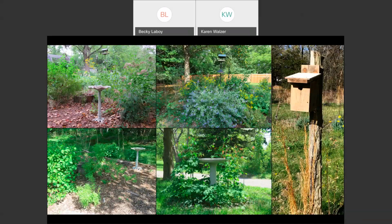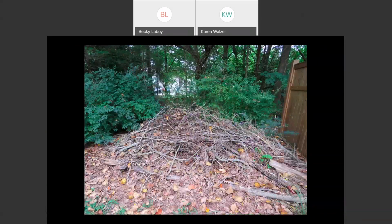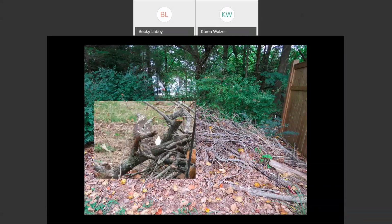A brush pile offers shelter and protection for birds from predators. This Cooper's hawk was foiled by the brush pile this time, but she'll be back. Food chains, food webs, predator-prey relationships, animal adaptations for survival. There are many curriculum connections you can make just from a brush pile.